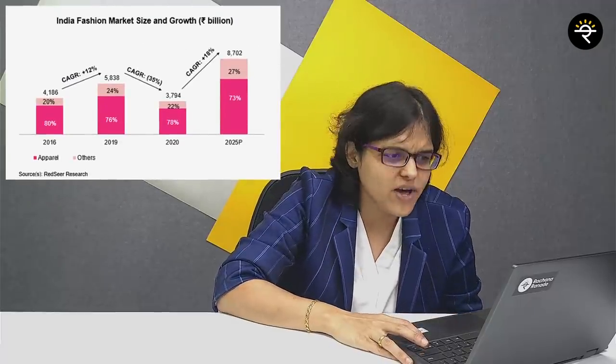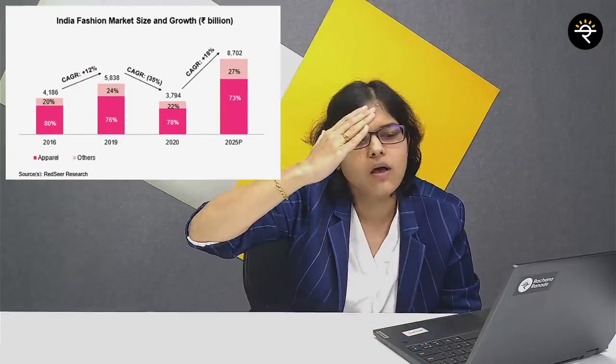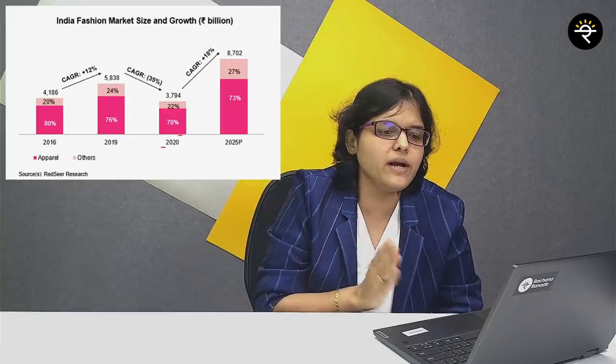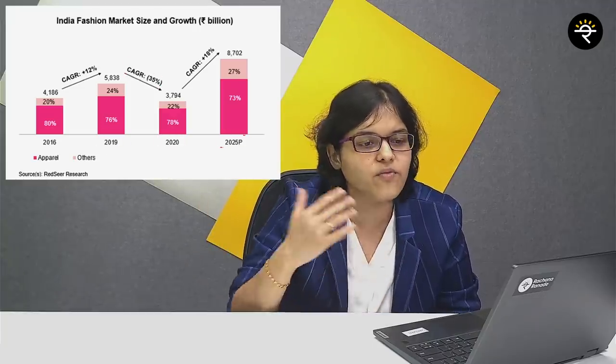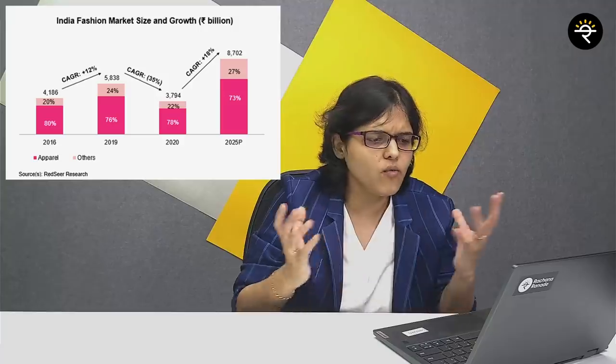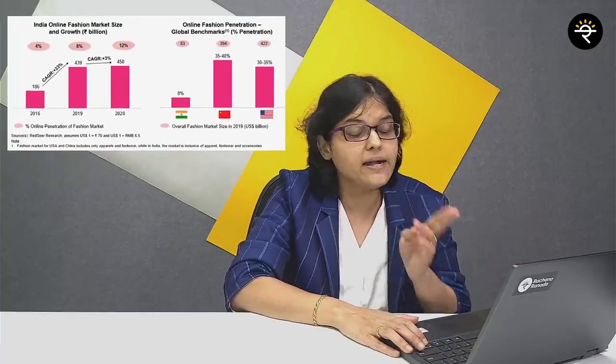India, Indian fashion market. Here you can see that from 16 to 19, we grew at a 12% CAGR, a big sharp drop of almost 35% CAGR from 19 to 20. And again, if I'm talking about 20 to 25, it's estimated to grow at 18%. If you see overall, this sector is also going at a fast pace. Going ahead now with what?